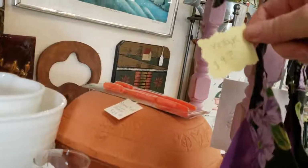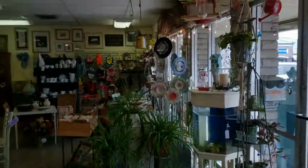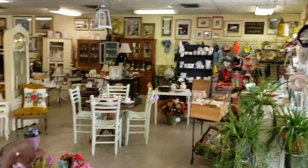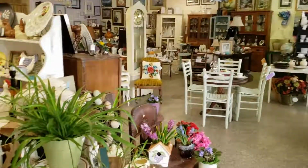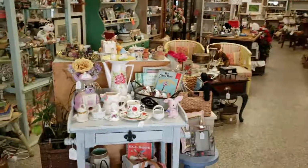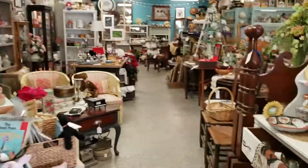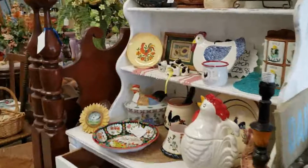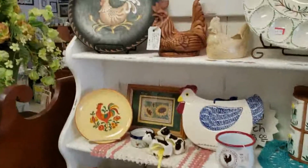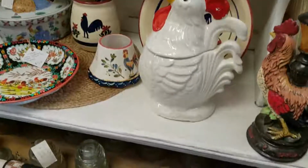And then I'm checking out the price of the vintage aprons. They wanted $9 for that. And that's the entrance, and they have a lot of plants in there set up. That's kind of an overview of the shop. So they had just little areas, and I don't believe it was specific like in some of those antique shops that people have little booths in.